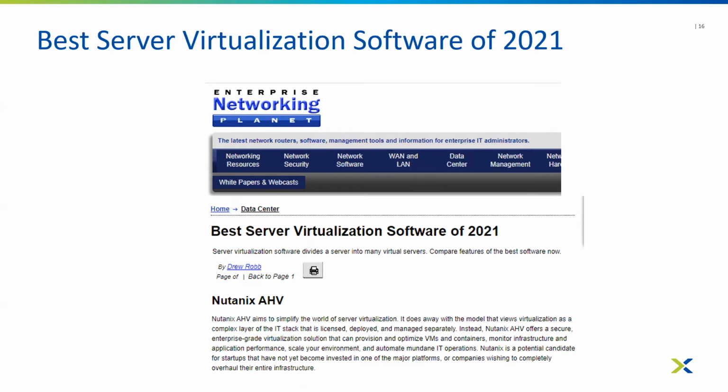Okay, Steve, here are your results. So 61%, 80 to 100% virtualized. That's pretty typical out there. 13% still got a long way to go. Only 26% are 100% virtualized. So that's good. Those are good results.